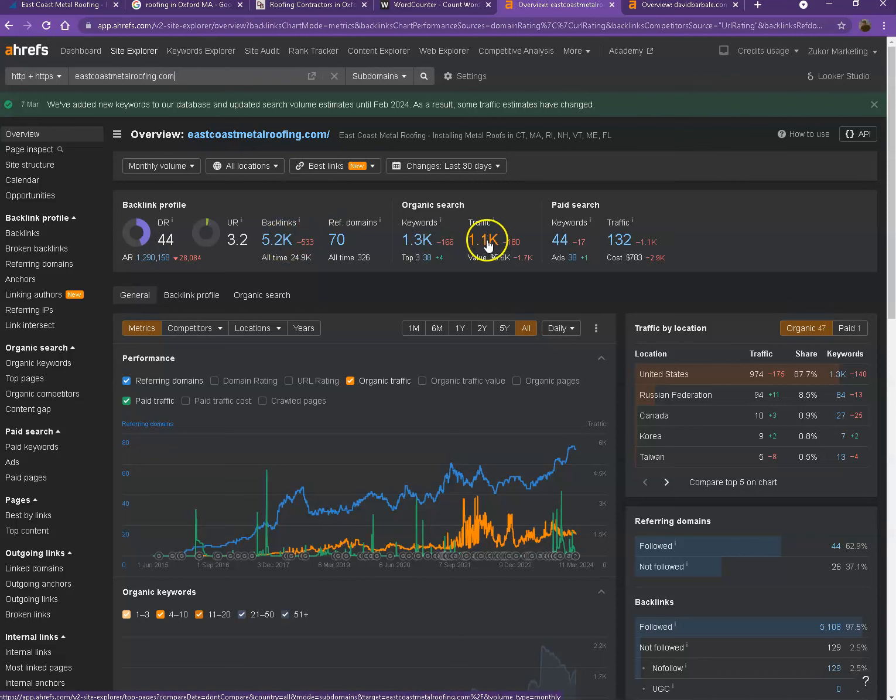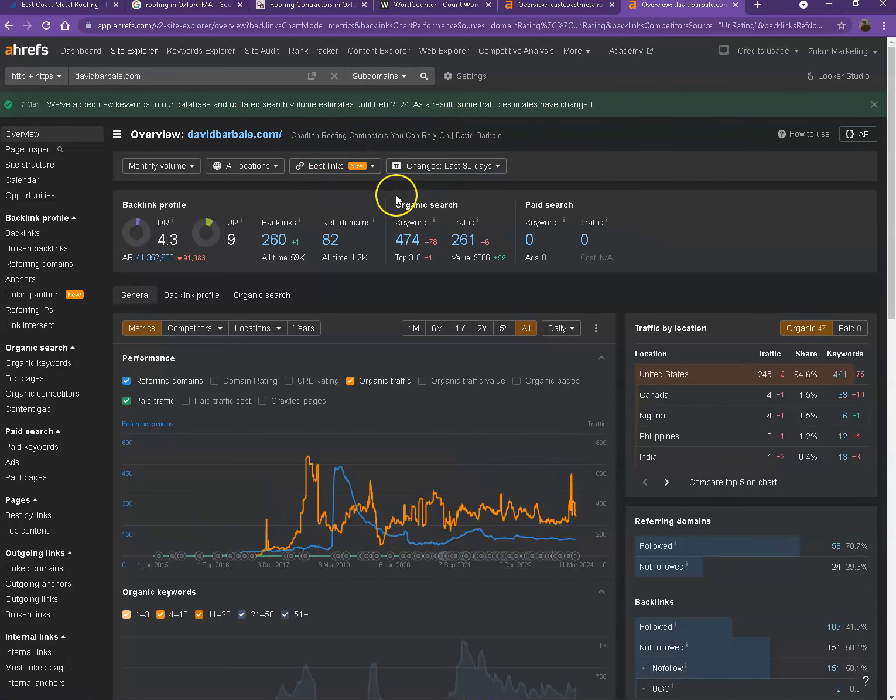And one way for you to maximize your backlinks so that they're converted to traffic is you'll need to increase the number of your referring domains. Let's go ahead and take a look at your competitor's website.